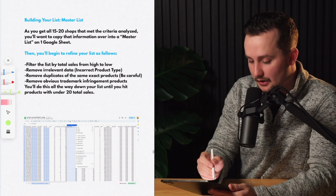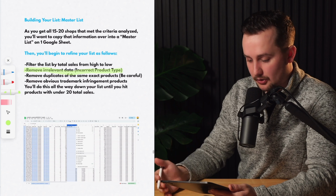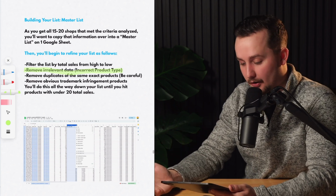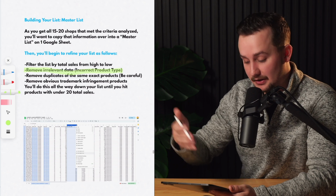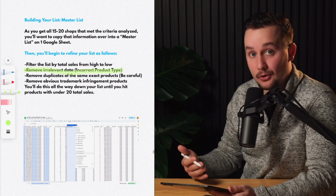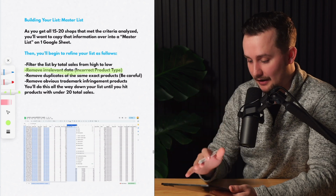The next thing you're going to want to do is remove irrelevant data, which is typically incorrect product type. When you've added shops onto your list where maybe only 50% of their products are within your HPPT, in these cases you're going to get products that jump onto your list, even ones that have sold hundreds of times over, that are from other product categories. So be really careful here.